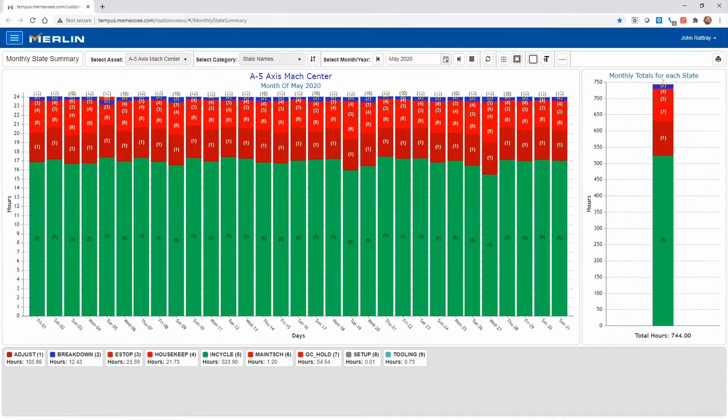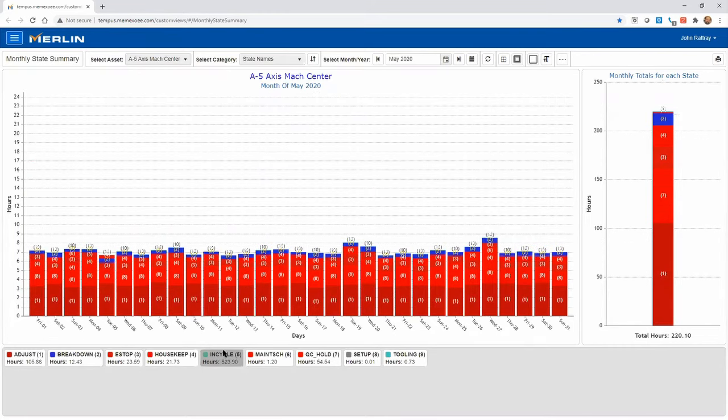Or maybe we want to be looking at this particular screen, which decided to not refresh on me. Okay, real-time demos. Or maybe we want to look at monthly state summaries in terms of tracking on a per month basis what actually happened. And this is dynamic for analytical purposes. I can remove the in-cycle areas. I can remove breakdowns. Now I can start to track in terms of what I'm really working with and get a visual view on a per machine or cell basis in terms of what's actually happening.